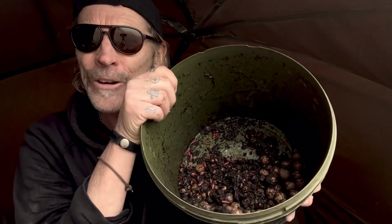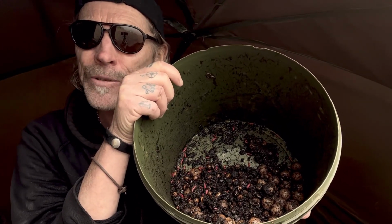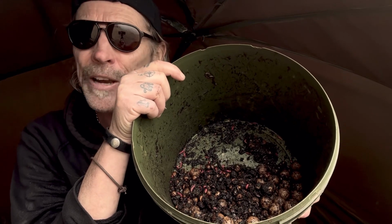As you can see there, got a mix of boilies with some salt in there, and some maggots, a few chopped up worms, and actually a few tigers in there as well. And yeah, on the hook bait, I'm using the snowman with, say, maggot on the top, which I'll show you in a minute.